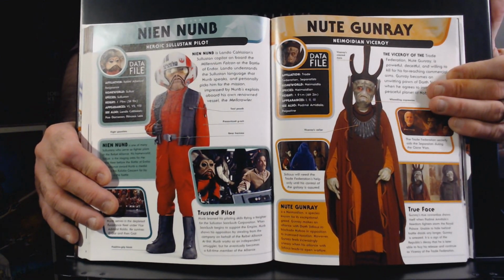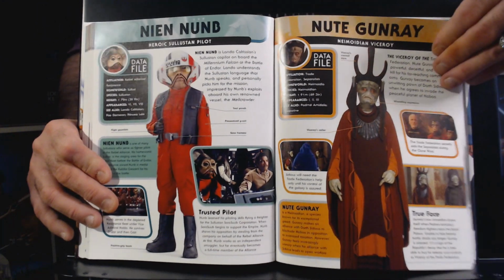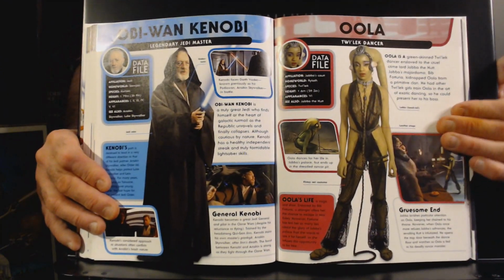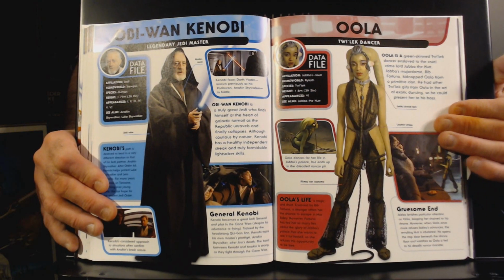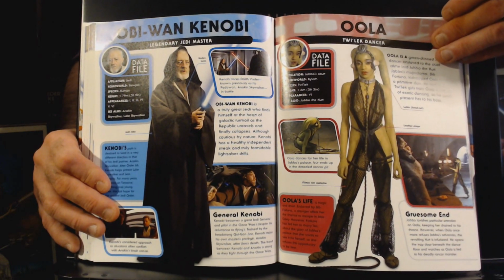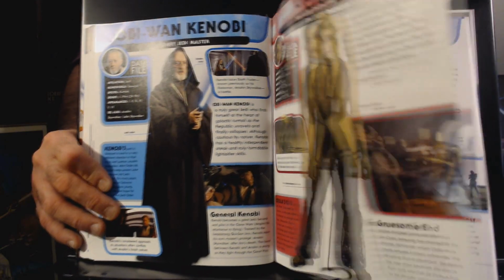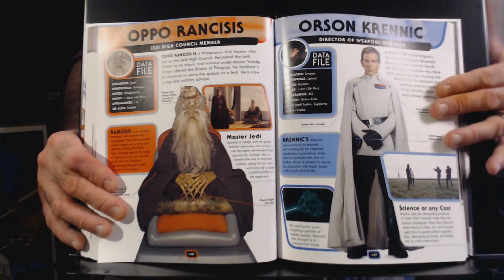Nien Nunb, Nute Gunray. Obi-Wan Kenobi, legendary Jedi Master. Ula, Twi'lek Dancer. Is it Twi'lek or Twi'lek? Because I've heard, I think it's Twi'lek. But I don't know. You guys let me know.